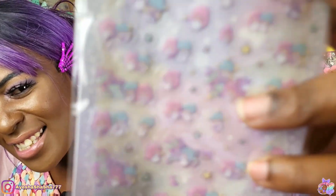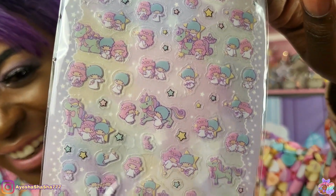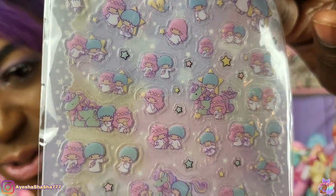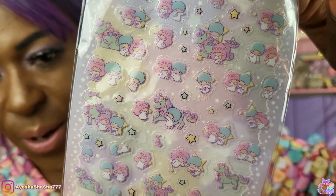Oh my god, can you guys see that? Hold on, let me focus. Look at the Twin Stars. Look at Kiki and Lala in all their glory. These are adorable, and they're nice and small, so I can use these in shakers. I can use these in rings. These are so cute. What else? What else have you got for me, girl?